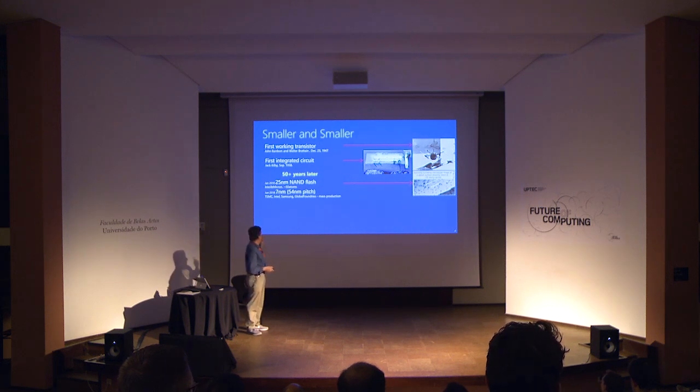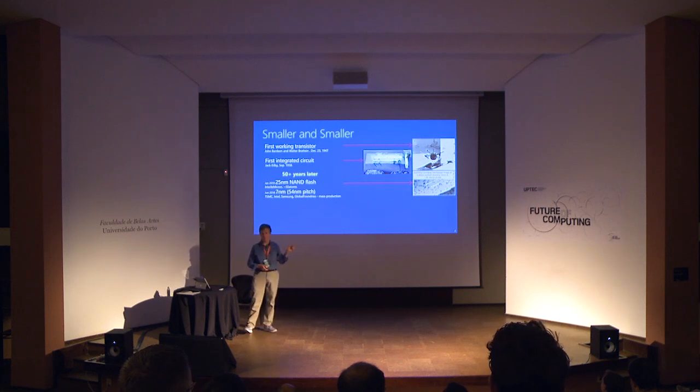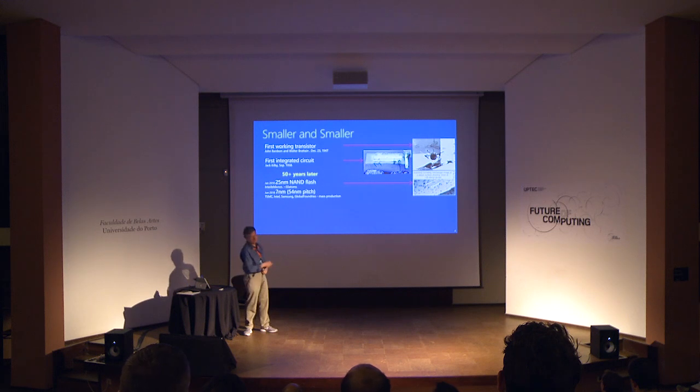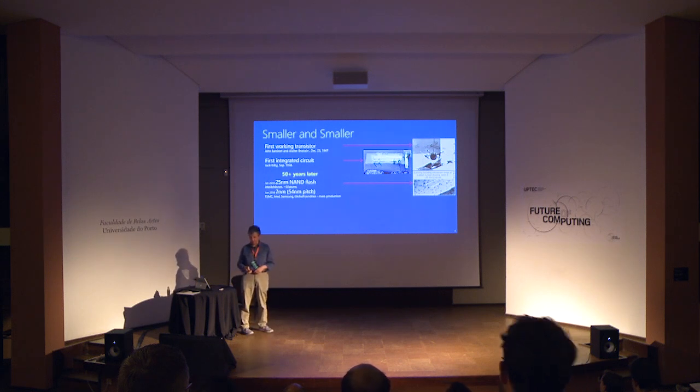Just this month, the 7 nanometer process went into mass scale production. You can't buy it yet, maybe next year, but it's in full scale production. So 7 nanometer, it's smaller than that. Although that's the transistor size, the pitch between transistors is still 55 nanometers, so there's still some space to grow there. But basically, we are getting really, really close to the limit.